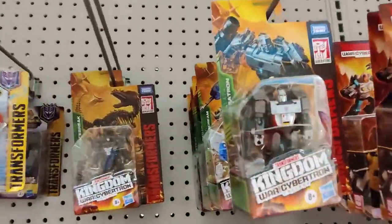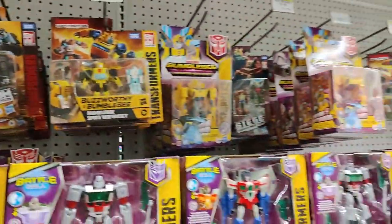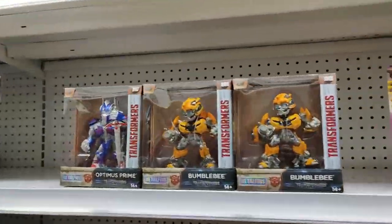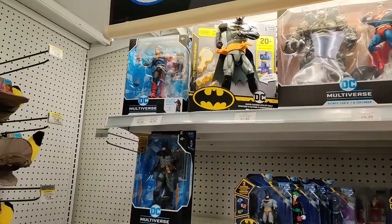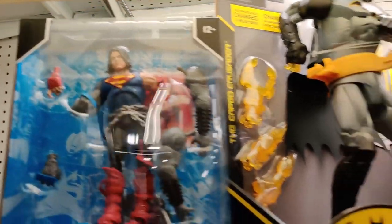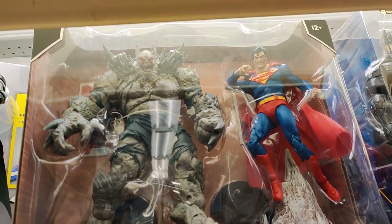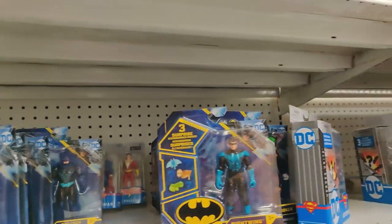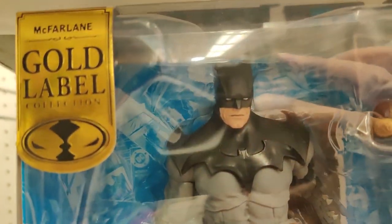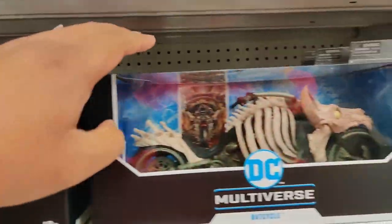Oh, they do have a few more here. There's Core Class Megatron, Vertebrake, and everybody else we've seen before. Alright, let's keep going. Oh, Metal Figs. DC area, more of the same. Infected Superman. Talking Batman. Superman versus Devastator. Always cool to see that two-pack. There's Gold Label Collection, McFarlane Batman. Always cool to see him. The Batcycle, which looks incredible.